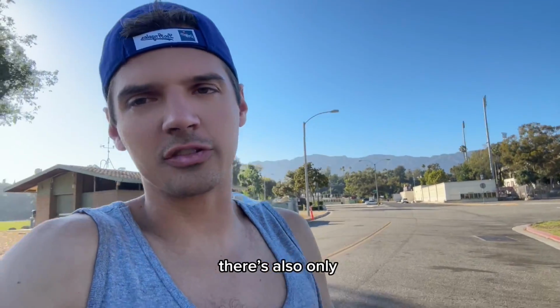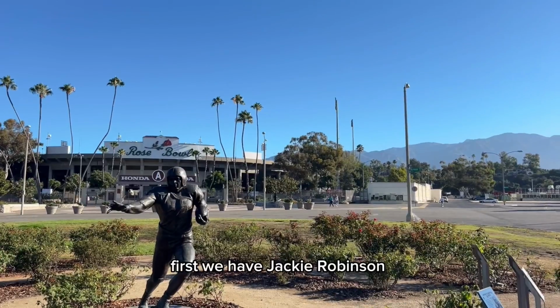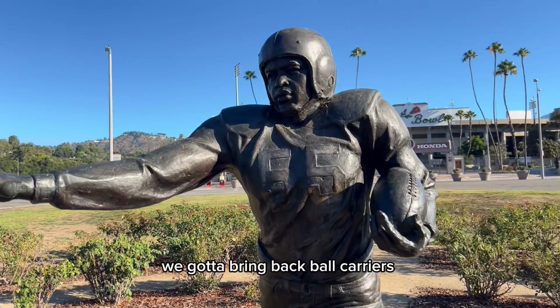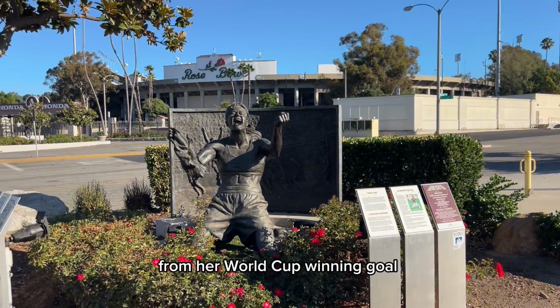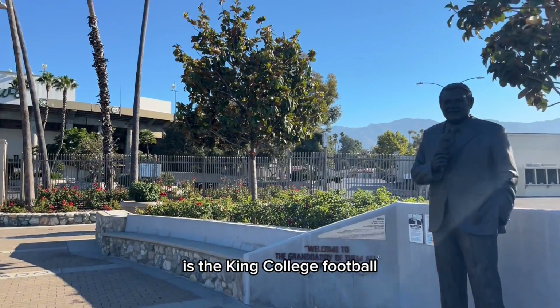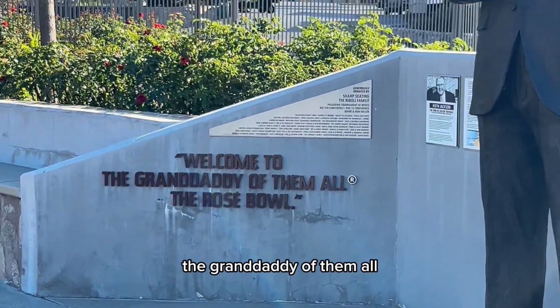Along this walk, there's also only 3 statues outside the Rose Bowl. I think all of them are pretty unique. First, we have Jackie Robinson as a football player right out front. We got to bring back ball carriers wearing 55. There's also Brandi Chastain from her World Cup winning goal in 1999. And lastly, just outside is the king of college football, Keith Jackson, who was the first one to call the Rose Bowl, the granddaddy of them all.